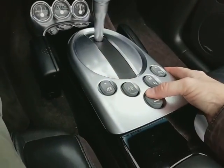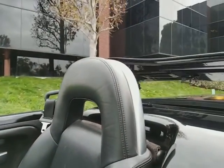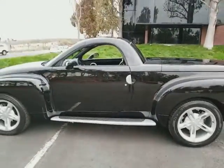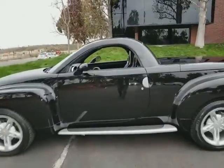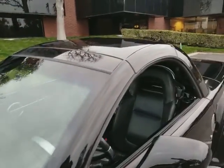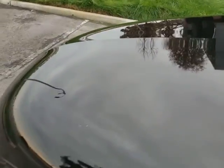So we'll put up the top. See, the headliner is in good shape. And voila. We have a regular truck. Top is in good shape. We just had the car polished out, and it was a little bit oxidized on the roof and on the back here. A little bit of oxidation on the hood, but it all polished off very well. It looks very good.